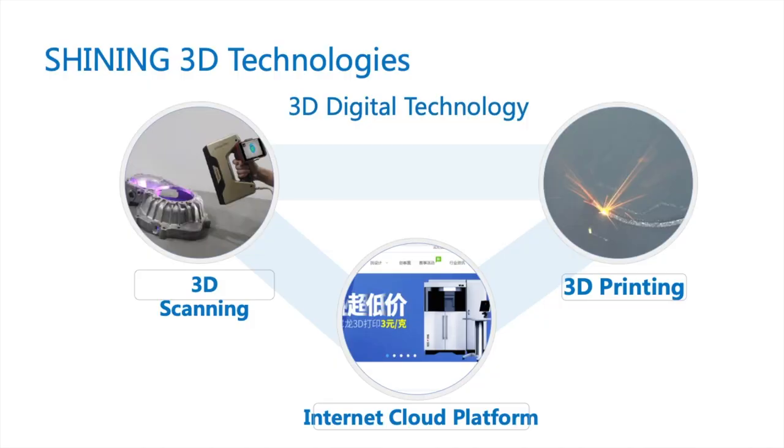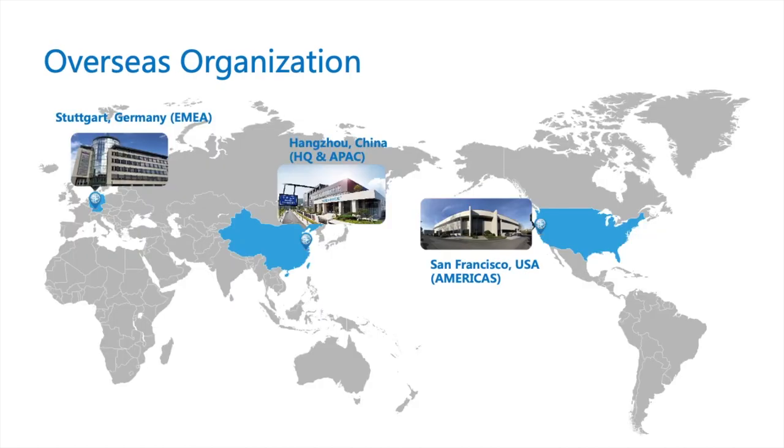If we look at the Shining 3D foundation and our technologies, we basically have two or three main foundations of the company: 3D scanning, 3D printing, and our internet cloud platform. Some of you may not know that we also make 3D printers, FDM, SLS, SLM, and SLA printers. That makes us pretty unique, because most global players on the market do either 3D scanning or 3D printing. We combine those two together to offer a whole solution. And the nice thing is that we know the process from 3D scanning to 3D printing and the result afterwards.